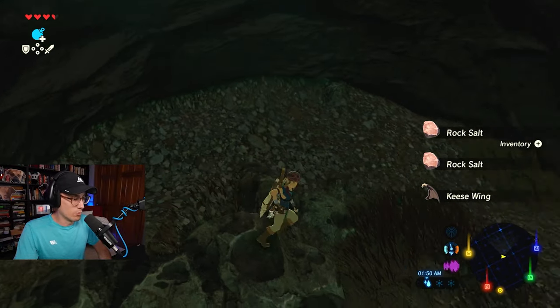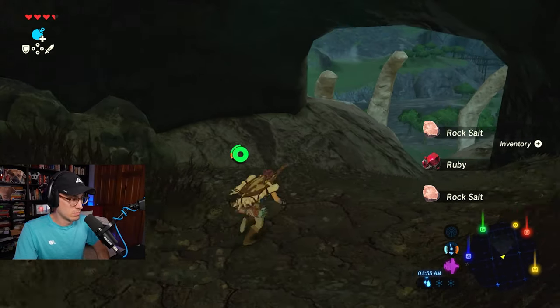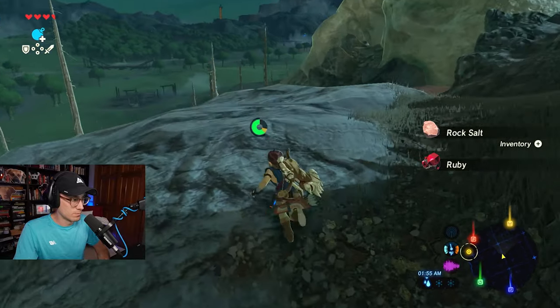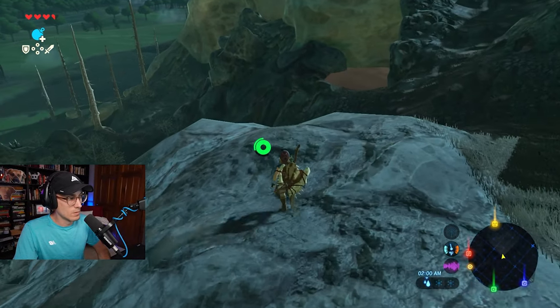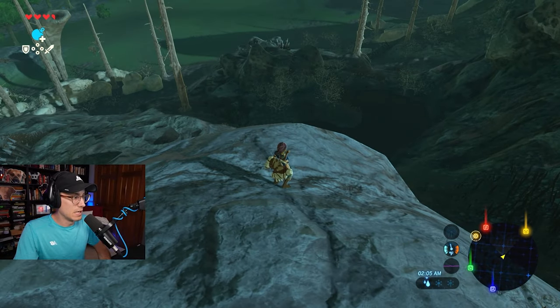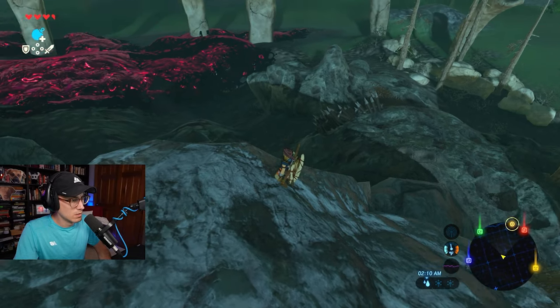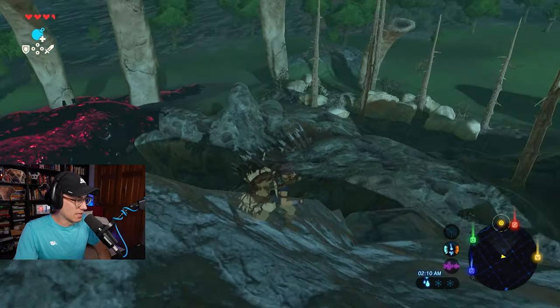Beautiful. Looks like a ruby. Bunch of rock salt. Nasty looking water right there. And stuff here. And spikes there, like defenses.